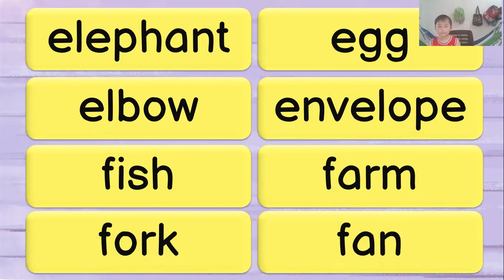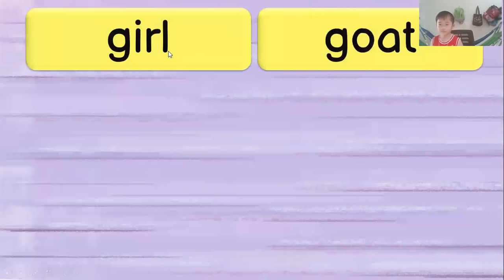How do you spell fish? F-I-S-H. Fish. How do you spell envelope? E, N, V, E, L, O, P, E. Envelope. Yeah, next one. What is this word?